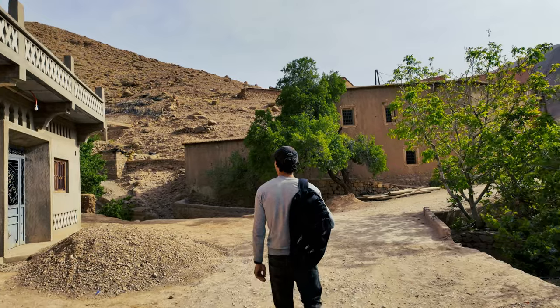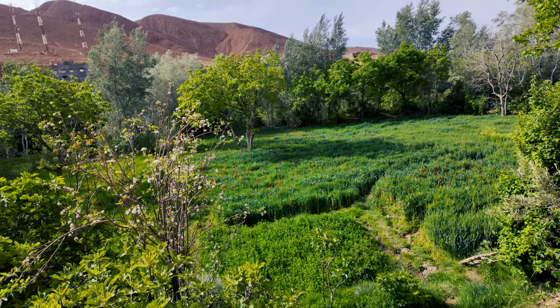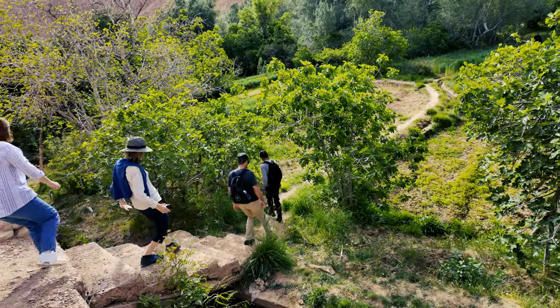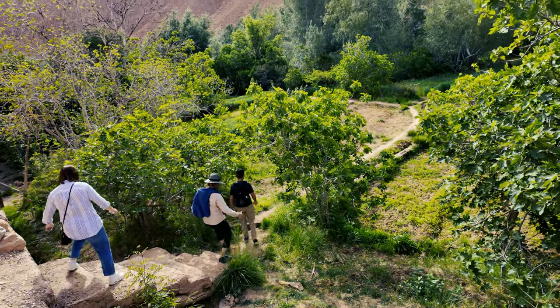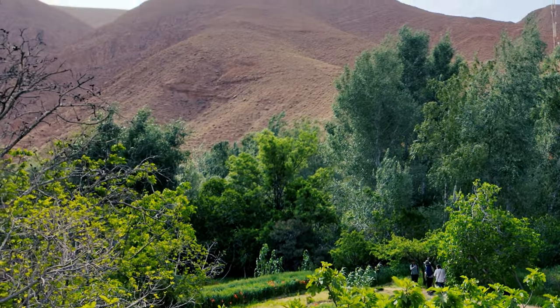It's not a difficult hike, but it's so rewarding. If you ever make it to the Dades Valley, this hike is an absolute must. It's a chance to slow down and connect with the land and experience the daily life of the people who have called this oasis home for generations.